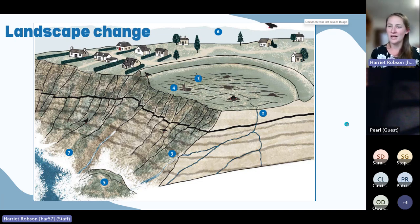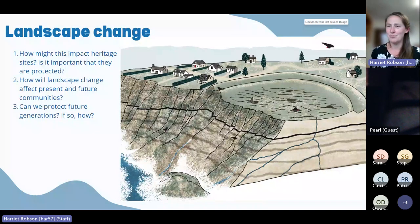But it raises some questions, such as, how might this impact heritage sites? Is it important that we protect these heritage sites? How is this landscape change going to affect present and future communities? And can we protect future generations, and if so, how? So it really throws up some nice discussion points that you can use in the classroom, looking at whether children feel it's important to protect these heritage sites. And I think it can really open up that discussion quite nicely.